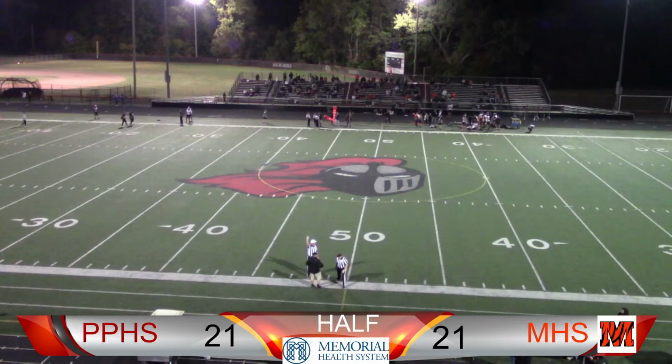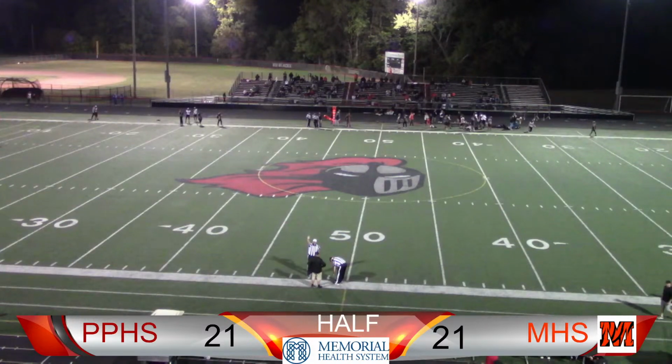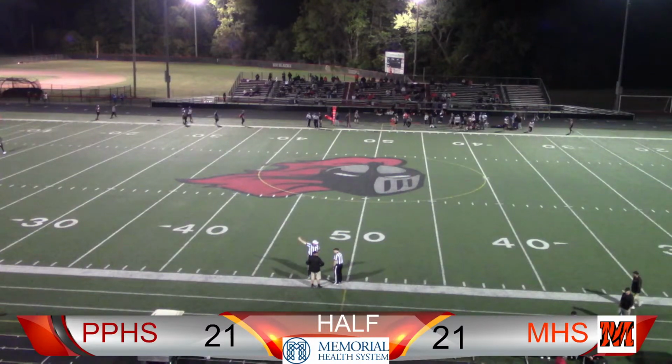Yeah, we're excited for it, and it's coming around the corner. About 3 minutes in the second half. We're back with second half action. Score tied at 21. Point Pleasant football. When we come back, you're listening to the voice of the Tigers.